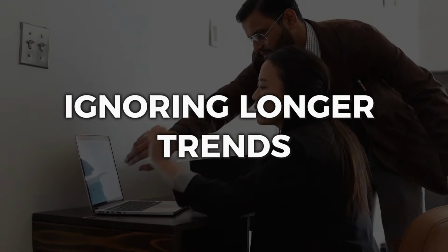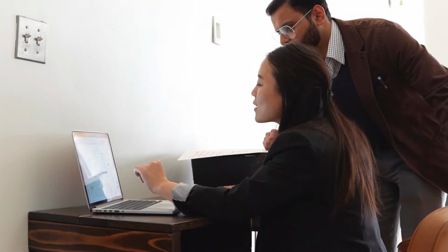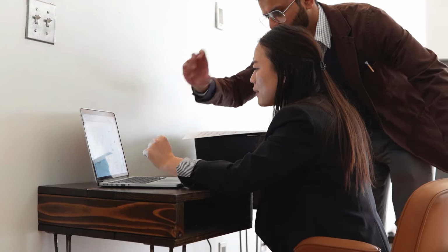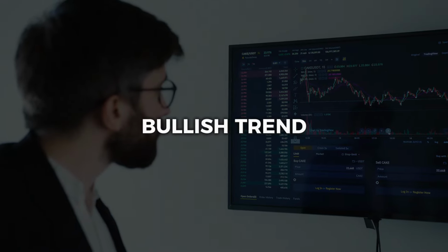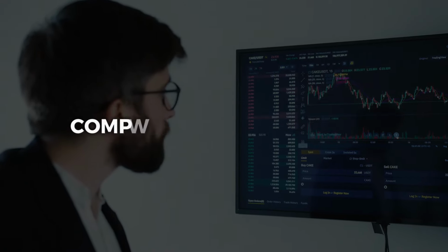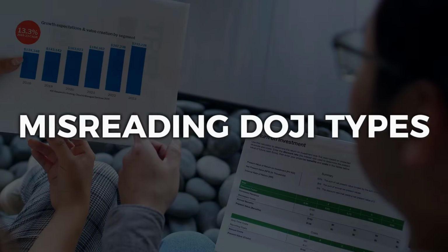Ignoring longer trends. Another mistake is to focus on doji patterns in isolation, ignoring the prevailing trends. For instance, a doji that forms in a long-term bullish trend might not be a strong enough signal to predict a complete trend reversal. Always consider the bigger picture.